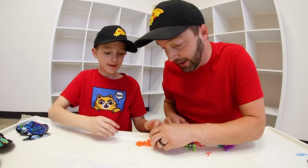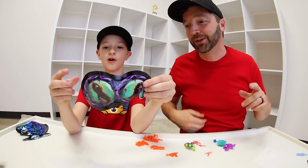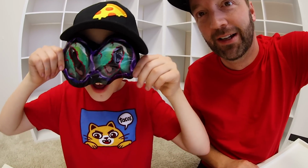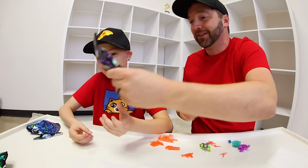So now we've got our bodies, we've got some accessories and weapons. We gotta get the heads, we gotta complete it. And we gotta get to the treasure. Ryder, you have alien eyes! You actually look kind of cool though, look.